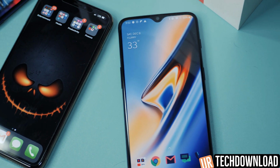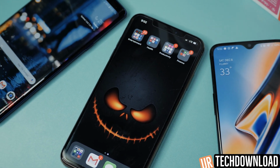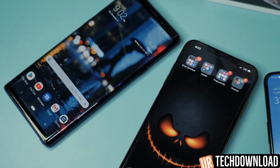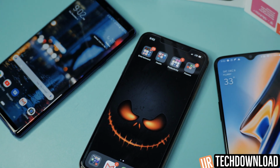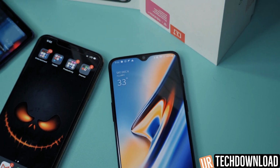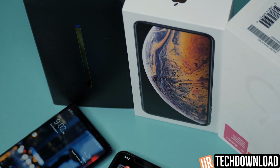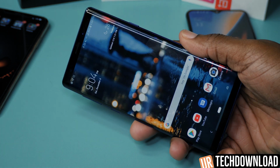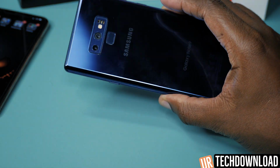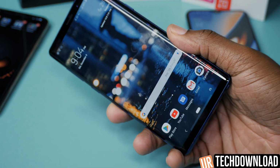Alright, guys, so one of the first categories we're going to take a look at in this video is all about the look and feel of these 3 devices. Each device is actually really different in how it looks, how it feels, and what the manufacturer intended the experience to be for the user. So we're going to start with the Samsung Galaxy Note 9, and we're going to take a look at exactly how this feels in your hand and what to expect when you pick it up and use it in your day-to-day life.